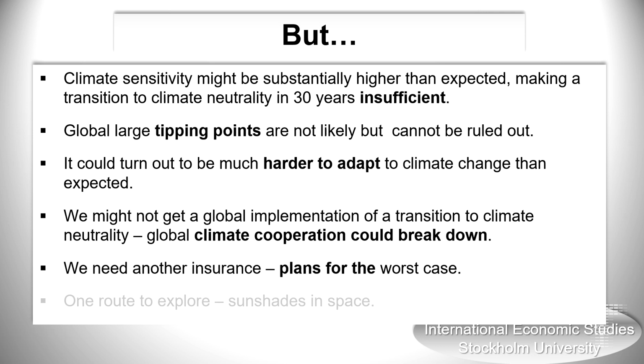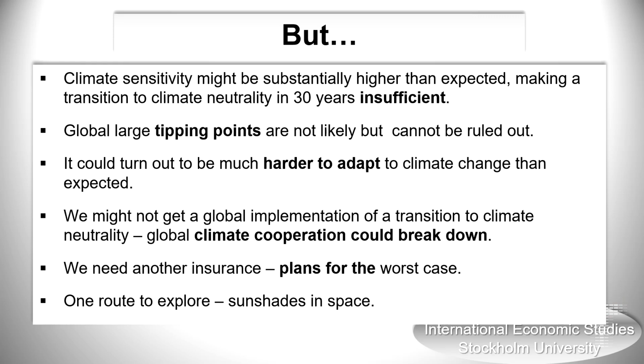So for that, I think we need another insurance. We need a plan for the worst case. And the transition to climate neutrality, the current plan, is not really sufficient for that. And one thing that I think we need to put emphasis on is sunshades in space.